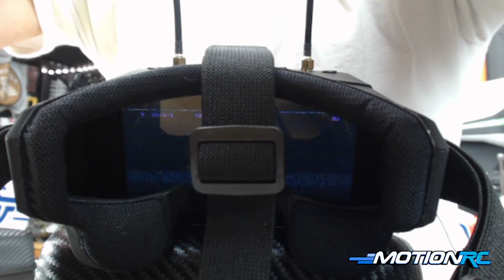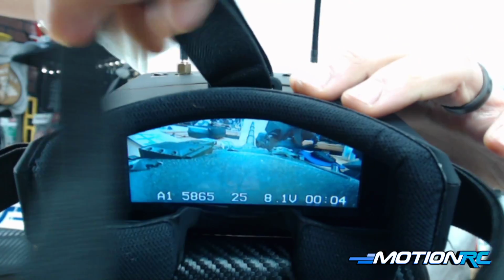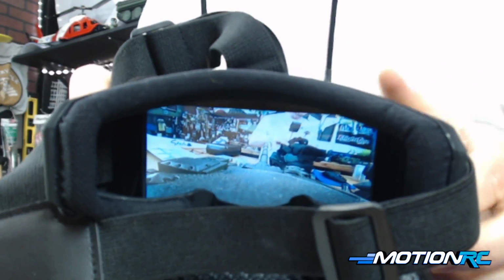It should come on immediately, plugging in the tank. And there you go. So let me move this out of the way. And now you're looking through the tank, looking at me. Looking back at you. It's like 8 levels of Inception, but this is hard to do here. Get the straps out of the way, and you could sort of see, there it is. There's my telemetry at the bottom.